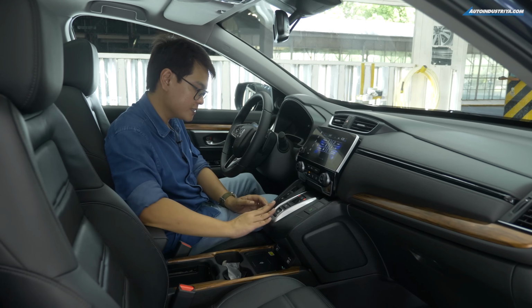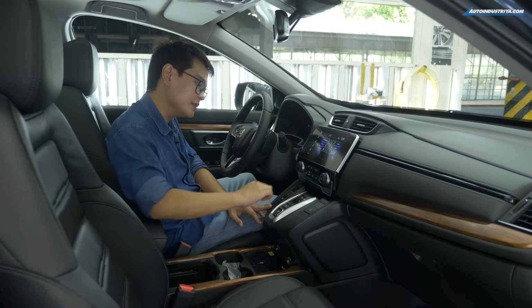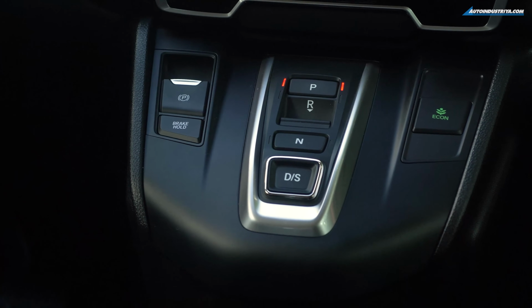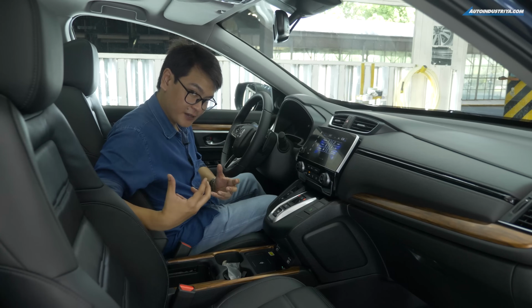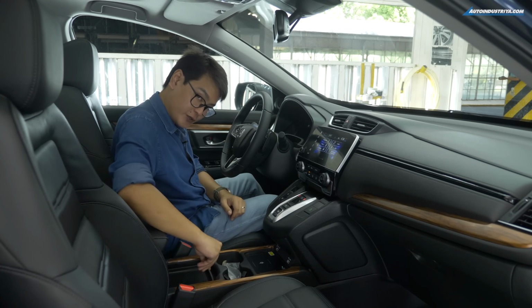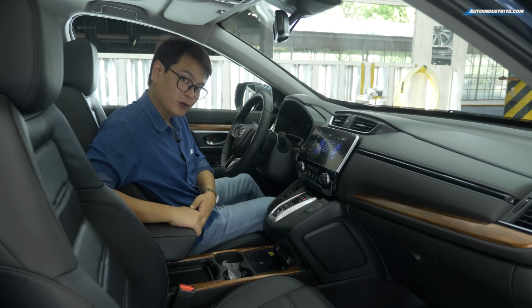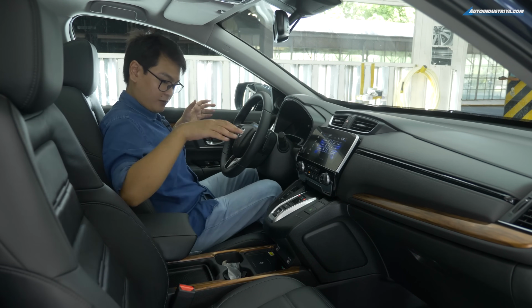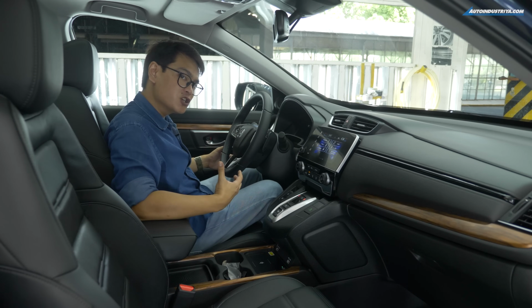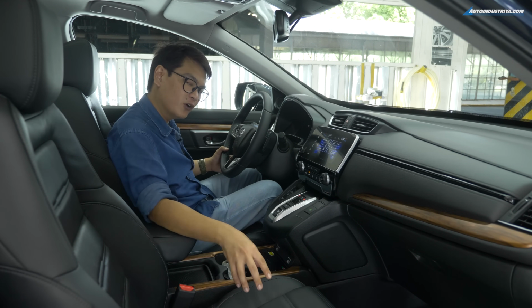Now the gear selector is still the same push button affair for the diesel models, and the gas still sticks to the conventional mechanical gear selector. Now speaking of the cubby holes, Honda kept this smart sliding tray so you can constantly adjust your cubby hole, and the armrest can go fore and aft. Now front driver's seat is 8-way adjustable power, and the passenger side seat is 4-way adjustable.